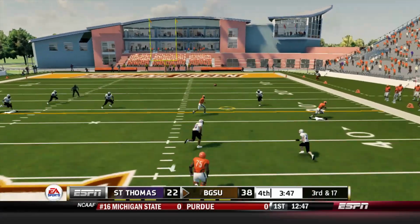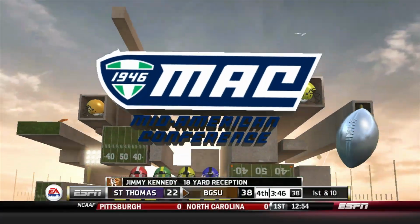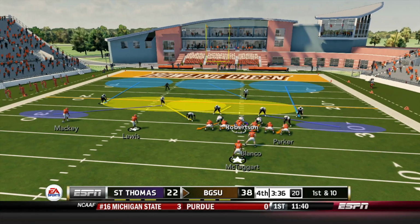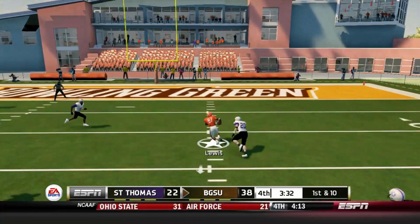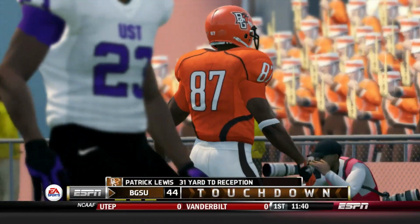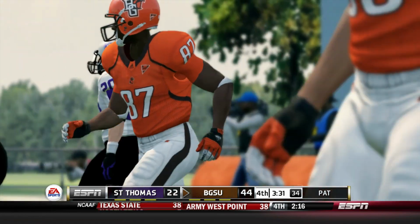But now it's 3rd and long, and look what they get. They get 18 as they kill the middle of our zone. I guess zone defense was not the move, surprisingly. And now they're back at it. Next play, another touchdown for Bowling Green. Stop me if you heard that before.